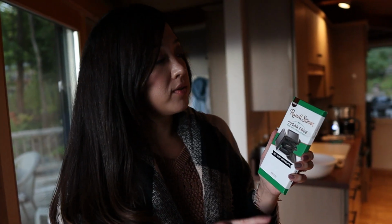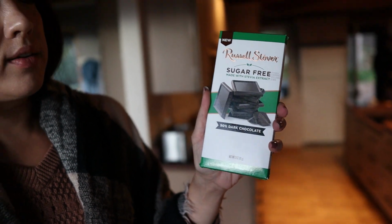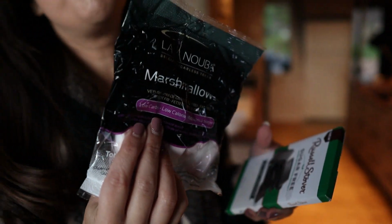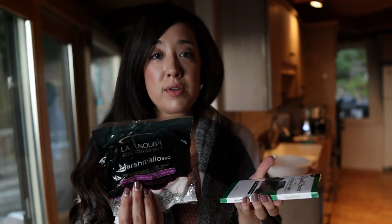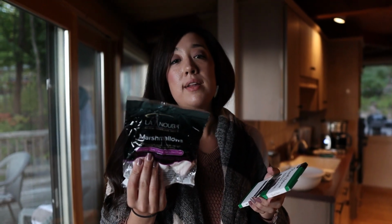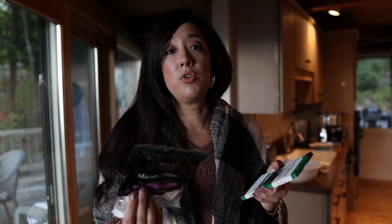For the chocolate part, we're gonna use this Russell Stover sugar-free chocolate made with stevia extract. It's dark chocolate, that's all we could find. And online on Amazon, I was able to find these sugar-free marshmallows. People complained because there's like 7 marshmallows in here and it was like $5, but you know what? Buying keto things are expensive and we don't plan on eating this all the time, so I felt like it was okay to splurge and buy these for this special occasion. So I don't plan on eating s'mores every day, so I think that's worth it if you want that experience but you don't want the carbs.